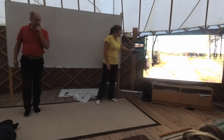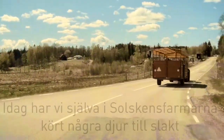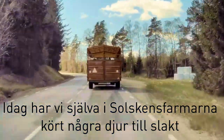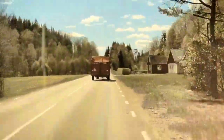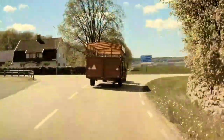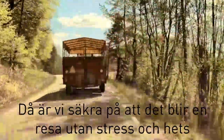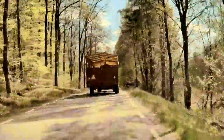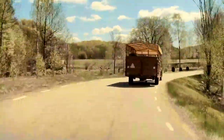Before, or maybe we don't do it. And when it's time for slaughtering, we drive them, me or the neighbor. So we know that they go in a wagon where they can see the nature. The slaughterhouse is 30 kilometers away from our home. And it's a little small farm story.